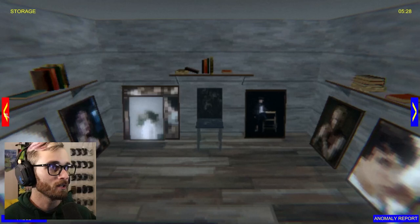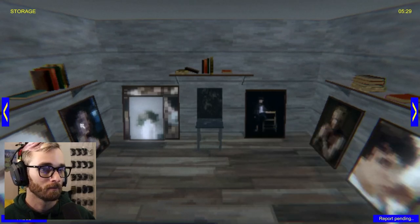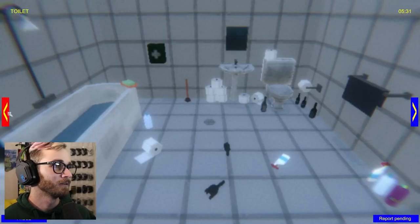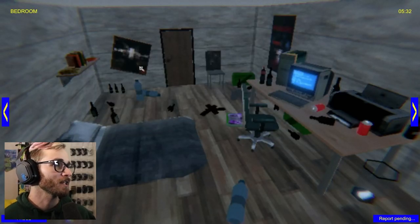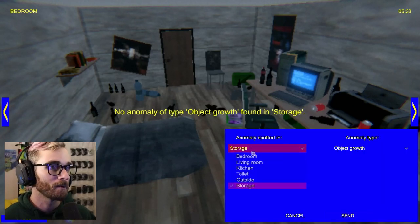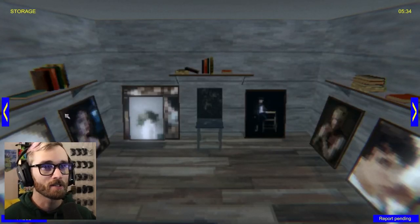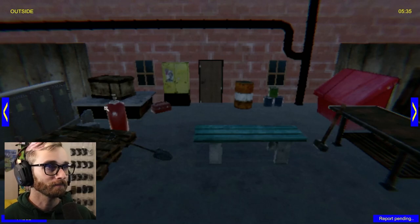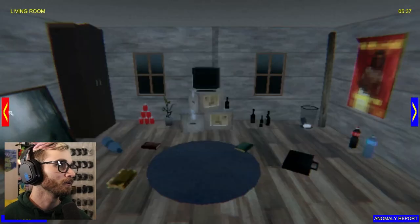None of these are changing. We got object growth in here in the storage. Storage growth. The wind is being real persistent, I know. Extra object outside, extra object in the kitchen. That's changed. That's different. Bedroom Slenderman painting. Painting changed. Bedroom. That's different, for sure. Yes, you love to see it. What's that? The lockers and stuff. That's not different, right? That's all normal. Oh no, the thing's crooked. It's been crooked. I don't know what to tell you.